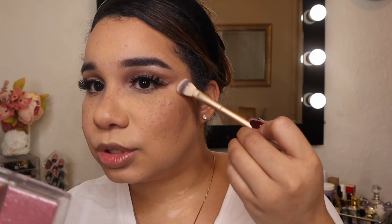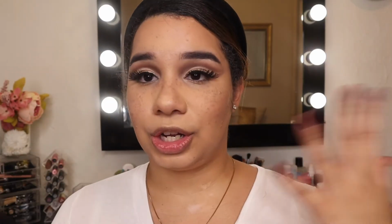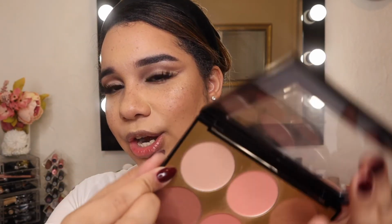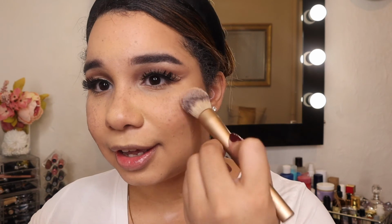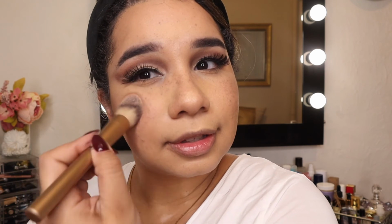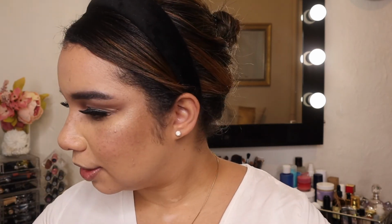Now the blush that we're gonna use today is going to be this shade right here. I want to say it's like a pinky lavender shade. So I'm gonna take my blush brush and pop that on my cheeks. Now we are almost done. I'm gonna go ahead and spray my setting mist, and then I'm gonna go ahead and do the lips. And now we're gonna do the lips.